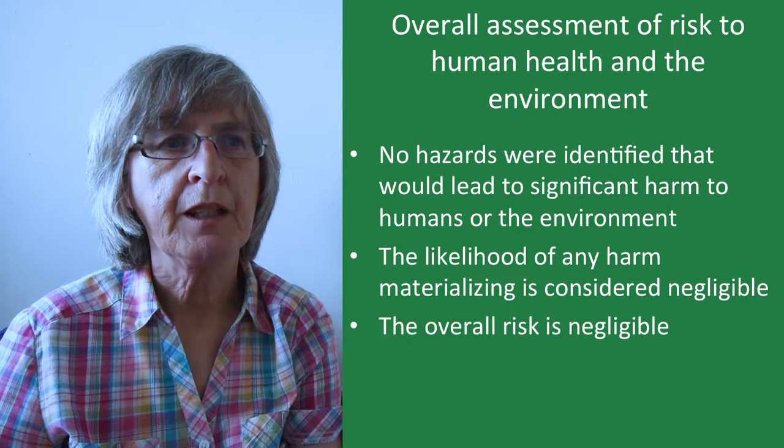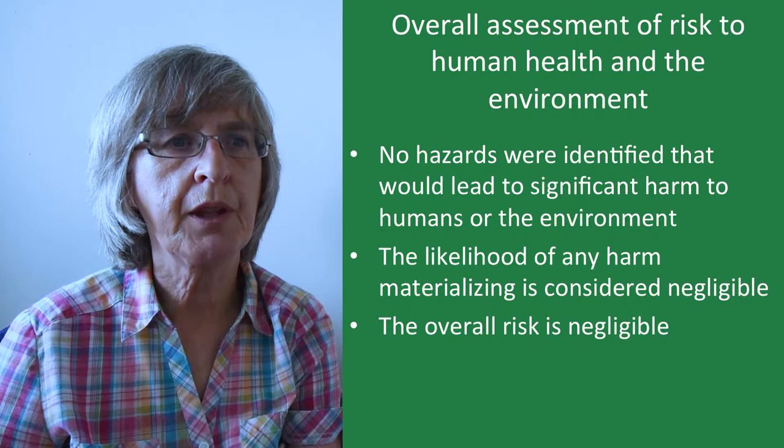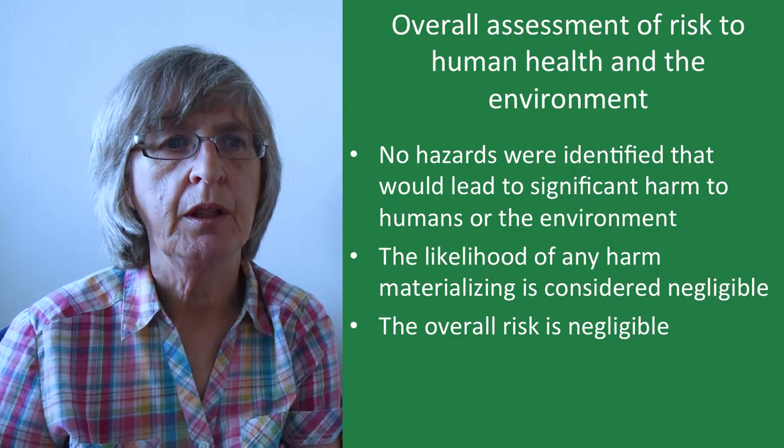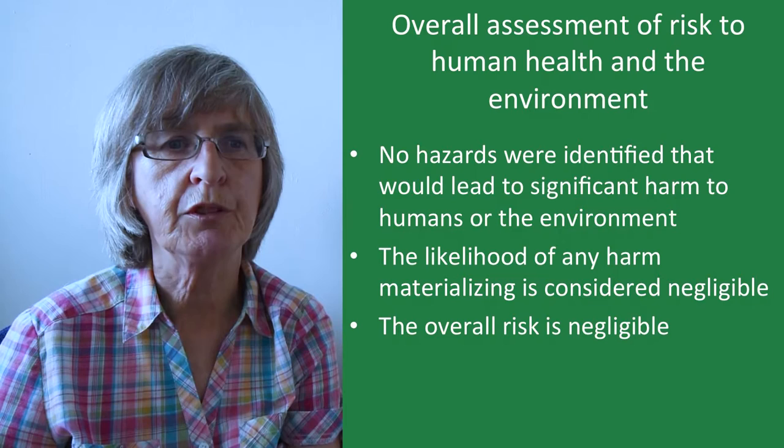So overall, having gone through the risk assessment, we can state that no hazards were identified that would lead to significant harm to humans or the environment, and that the likelihood of any harm materialising can be considered negligible. The overall risk is therefore also negligible, and from this perspective, regulators could be confident that they could give approval to general release of MORN-89034.